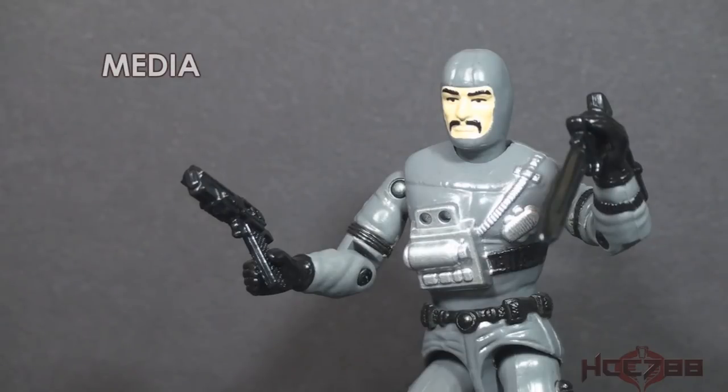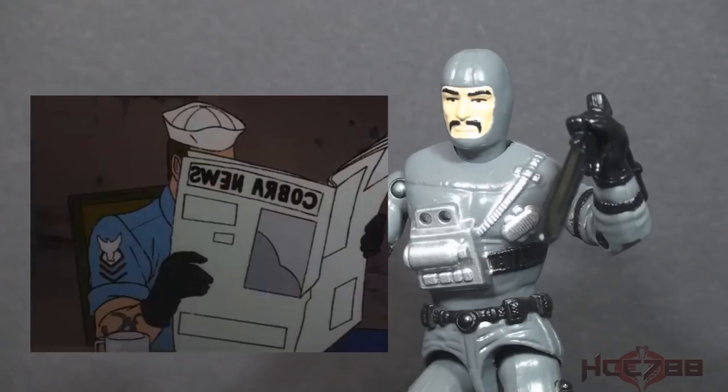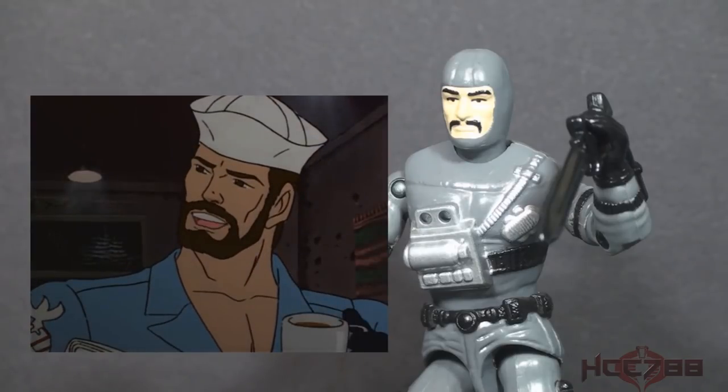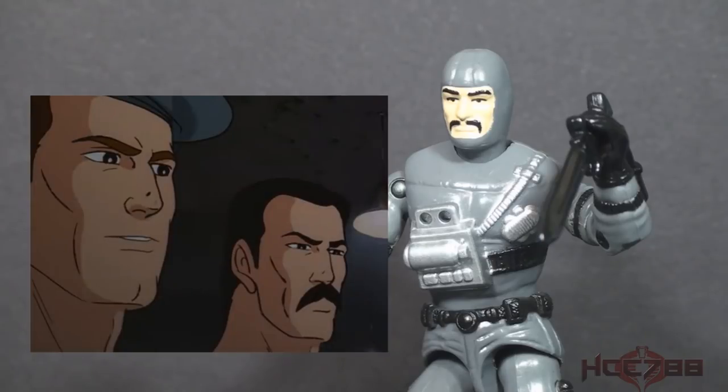Taking a look at Shipwreck's appearances in G.I. Joe media. He appeared in the animated series in the Sunbow era many times. His voice was kind of an impression of Jack Nicholson. He first appeared in Revenge of Cobra Part 2, where Flint and Mutt found him in a Cobra bar.